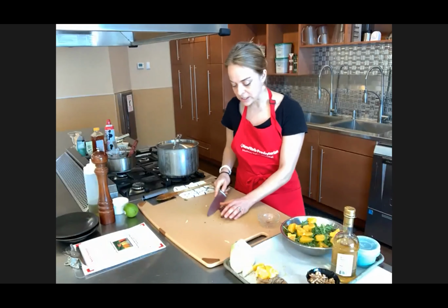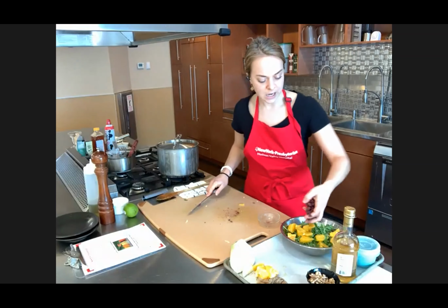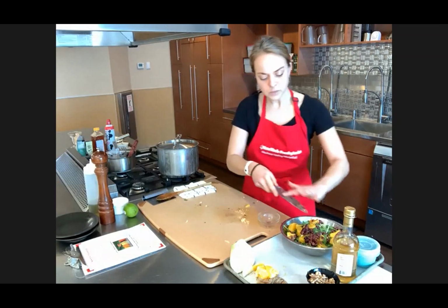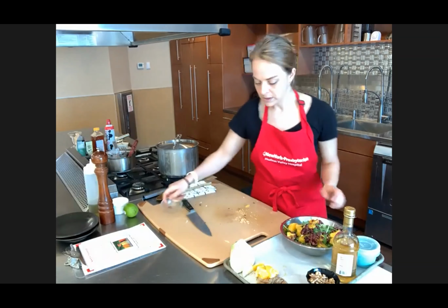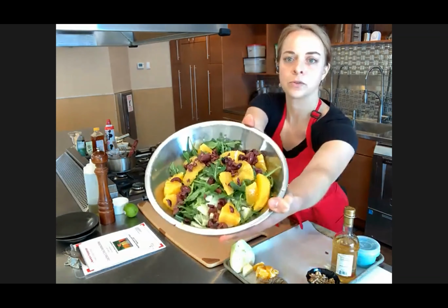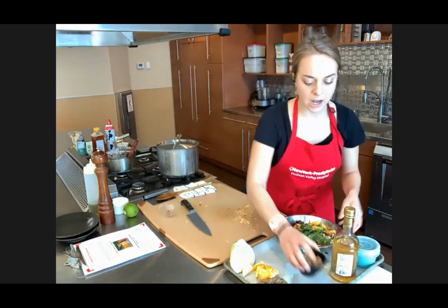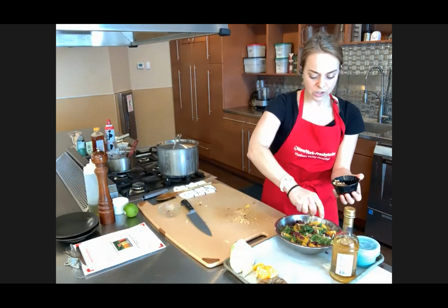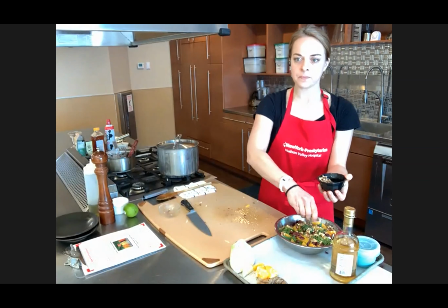You can also add cheese to this salad if you want to have sort of like a Parmesan or some kind of a leaner cheese. That would work too. All right, so we've got our olives. Look how colorful and beautiful that is. And we're going to top this with some toasted walnuts. Now you can just kind of crunch these up over the whole top.